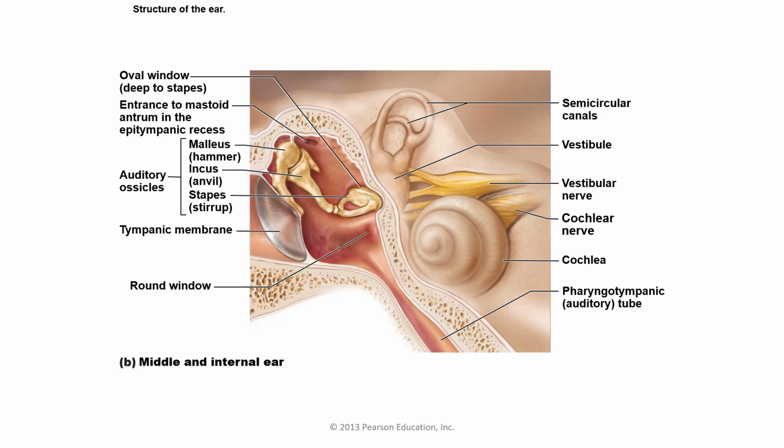Nice picture here, really gives you a good idea of the structures. We can see the round window at the bottom in this area here. The tympanic membrane, again, looks like a contact lens to me, but think eardrum instead. And then the ossicles there. So just a bigger picture of what you saw before. Hang out with this picture, make sure you know what's going on here. We could see this entrance to that antrum, which is what I wanted to point out by showing this slide again. So this little circular shape there.